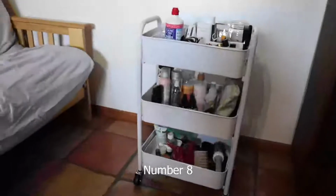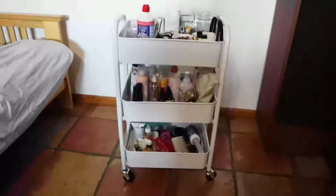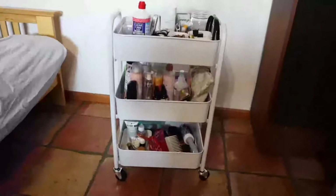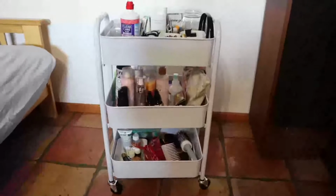Number 7 is this 3-tiered moving shelf. As you can see, it's all full of all of my bathroom stuff. But I use it every day. It's really convenient where I have it placed in my bathroom. It's been super great. So I'm actually going to buy another one to put them both in my bathroom, and I will show you guys where I actually have that in my bathroom so you can kind of see where it's set up.